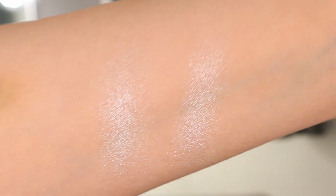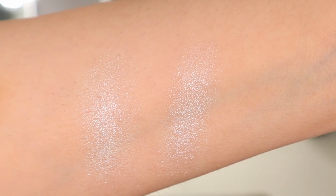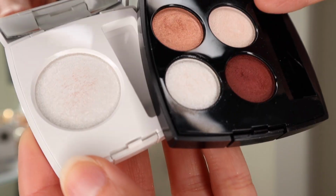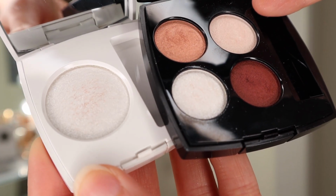Actually it does remind me of this palette here. This is a previous palette from a previous collection. I will insert the review of this palette as well. So I will go ahead and add side-by-side swatches of both of these shades. I feel like this one has more of a glitter shine, and this one is just a little bit more of a sheer version of this, but they're pretty much very similar. So let's blend all of those shades together, and let's add this shade right here, right to the middle.